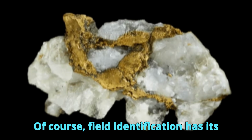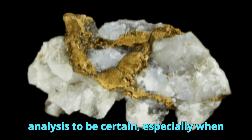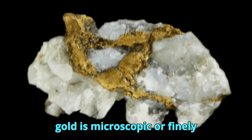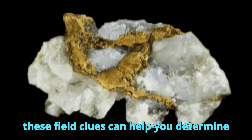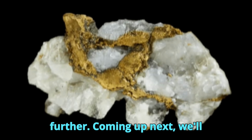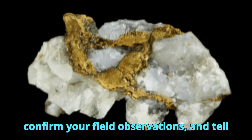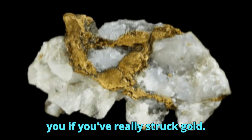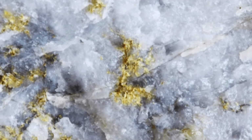Of course, field identification has its limits. Many samples require lab analysis to be certain, especially when gold is microscopic or finely disseminated. But in many cases, these field clues can help you determine whether your find is worth investigating further. Coming up next, we'll explore how lab and advanced methods can confirm your field observations, and tell you if you've really struck gold. Laboratory and advanced methods.